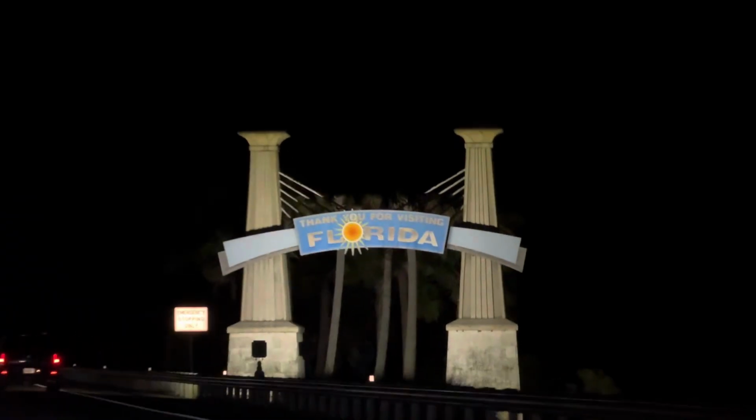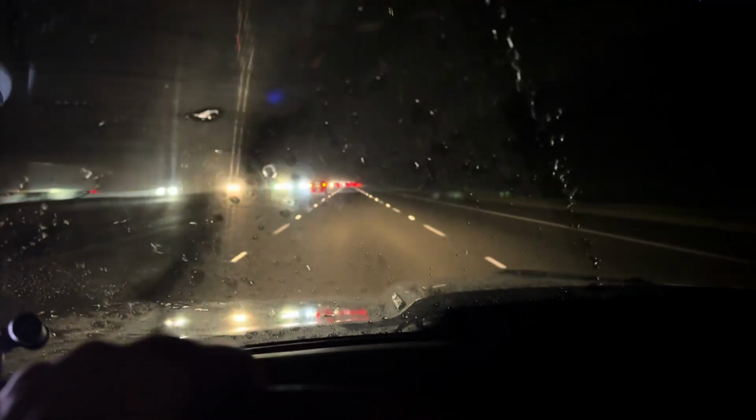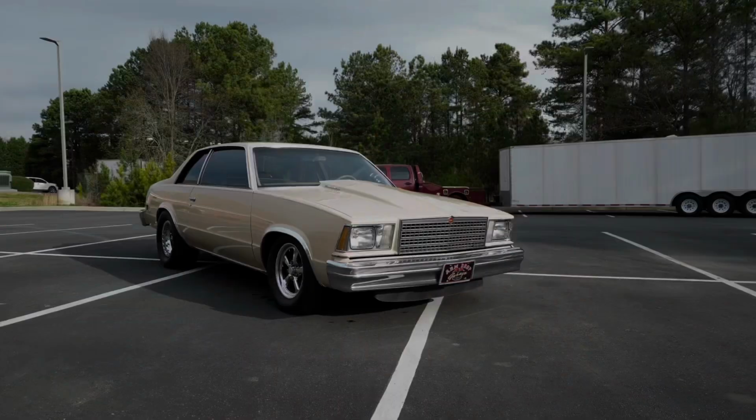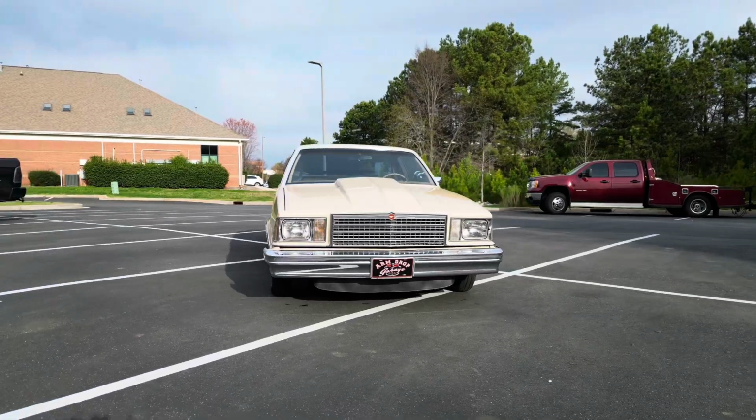When it comes to cars, people like to talk about the good old days. Although we don't have leaded gas anymore, E85 still allows us to run high compression engines in daily drivable cars. And as I made my way back from Florida in this Malibu, I couldn't help but feel like I'm living in the good old days right now.